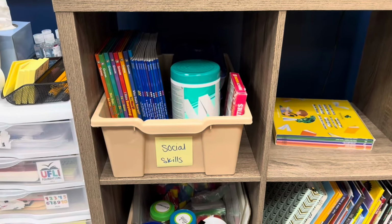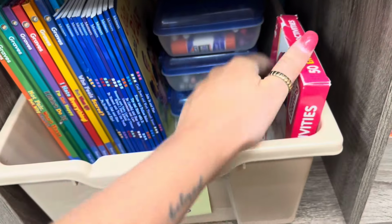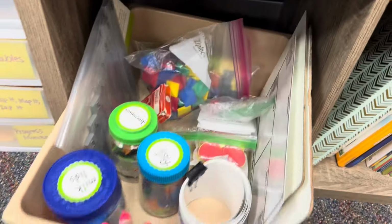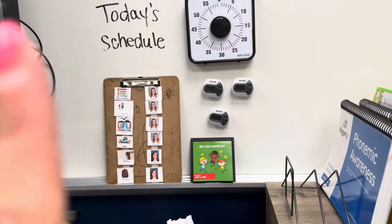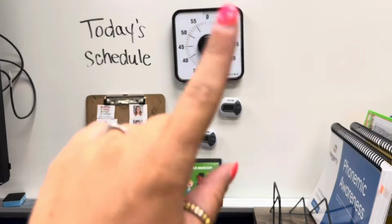This is where I put all of the social skills books and cleaning wipes, quick social skills, emotion cards, activities, and some crafting materials, markers and stuff. Here I've got all my math manipulatives in that bucket. Right here we've got today's schedule. This is what I was working on in that time lapse, of what I'm going to be doing with that first group of kids, who's going to be with me or the associate, some timers.